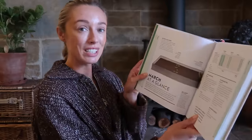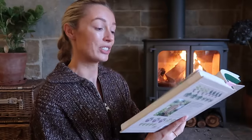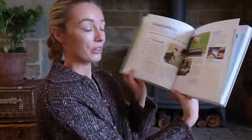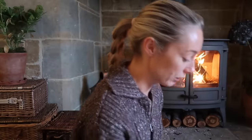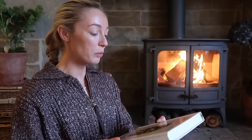I will leave all of these books linked down below. It's basically like your checklist of what to do each month. Really, really useful. And then it goes into more detail about each of the things that he's told you to do. So there's more detail about growing pea shoots here, making your own plant labels, how to successfully start off broad beans. It's just wholesome goodness. My gosh, he is young in that picture. And then the final one I'm going to look through here is from another great name, April Bloomfield.